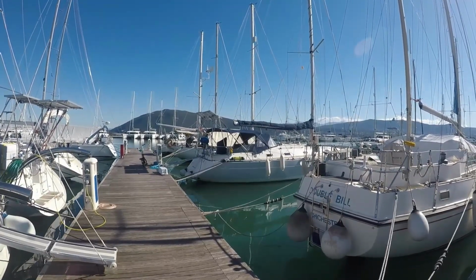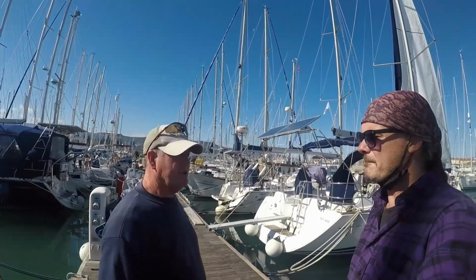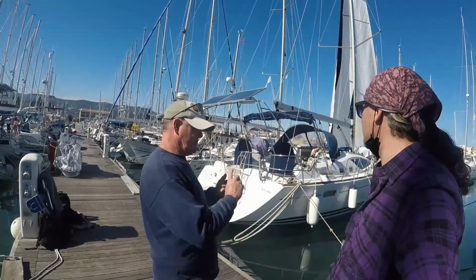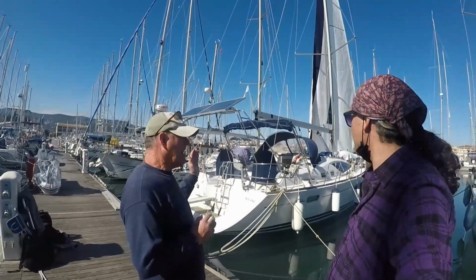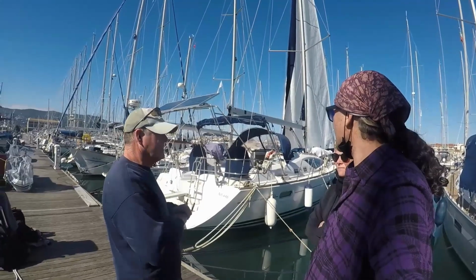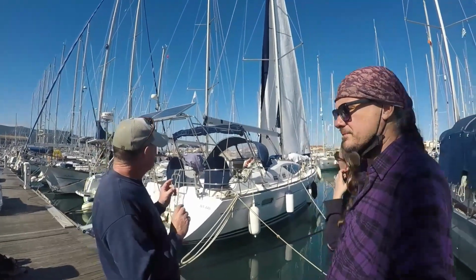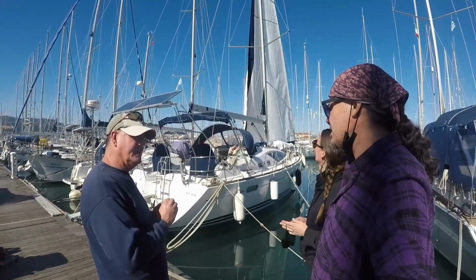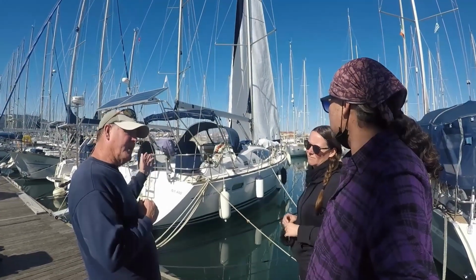I found the advantage of mine is it's very easy to reef. You can reef to any size that you want. You're not fixed to reef three or two reefing points. You can reef to any size that you need. There's a little bit of technique to it. The only thing is you have to be a little bit careful you don't jam the sail in the mast. That can be a problem. That is the main disadvantage with that type of sail.